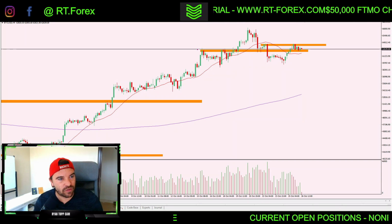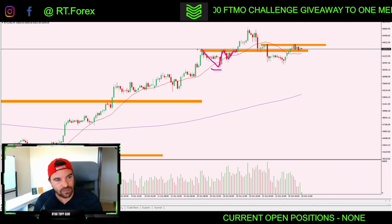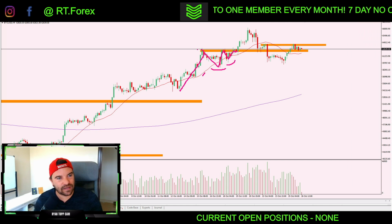At this section where we had a little bit of a basing structure, it actually looked really nice. Double V reversal here. Digesting this impulse to the upside. Back to that 20.